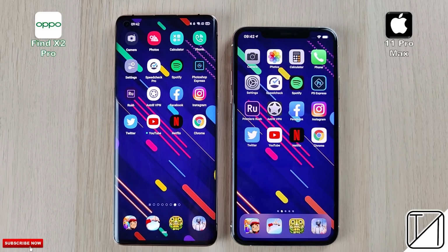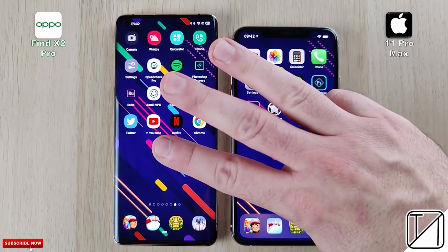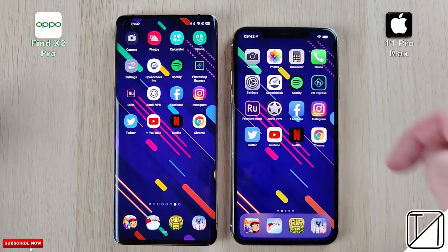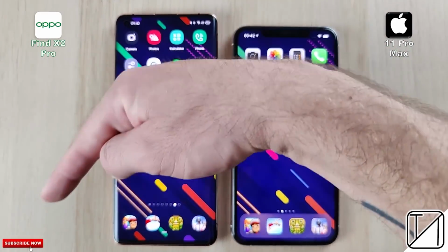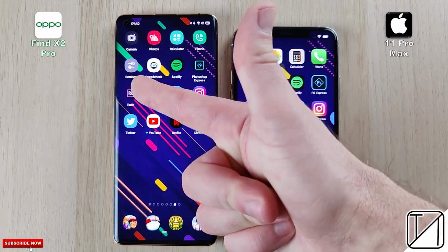Round 1 is going to be all about boot, fingerprints, and Face ID. Round 2 will be all about initial opening of app speed, and round 3 will be all about RAM management. We're going to be using my trained little fingers here, so to keep things accurate, we're going to pop GoPro footage at the bottom left-hand corner. This is TechNick, and without further ado, let's go.